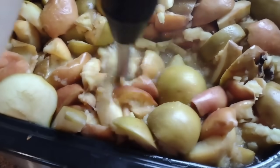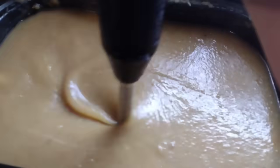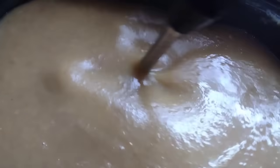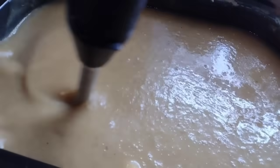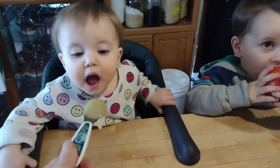We are going to can these up with the peels. Now, I could have gotten out my food mill and worked them through that to remove the peels, but those peels have nutrition. We're just going to go ahead and blend them together. My children don't even notice.